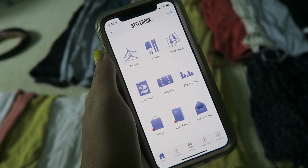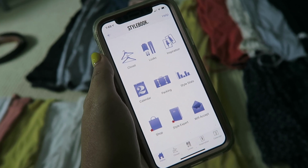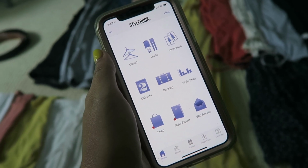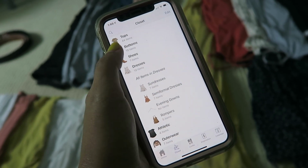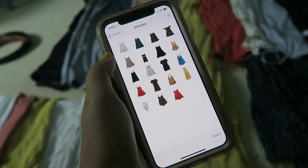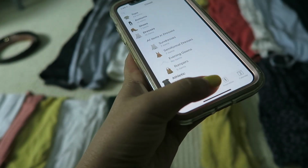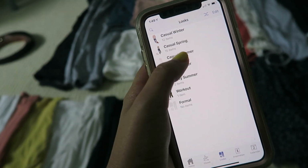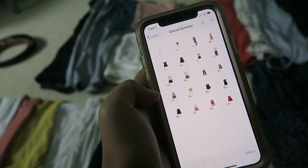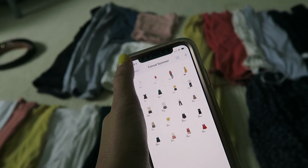So I'm gonna show you guys basically the most basic thing that I am doing for this trip. I have this app called Stylebook, which I use periodically just because it takes a lot of work, but basically you can add all of your clothes and just take photos of all of it, and then you can go ahead and create looks, if it'll let me, there we go, and you can honestly just put all your clothes together and make a bunch of outfits.